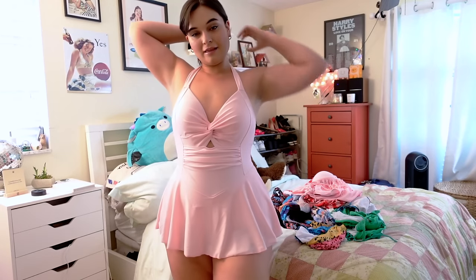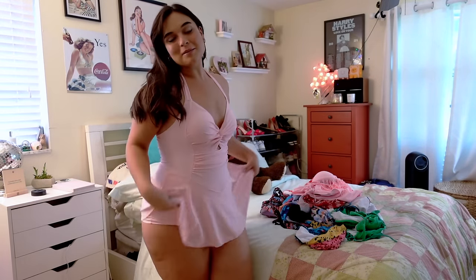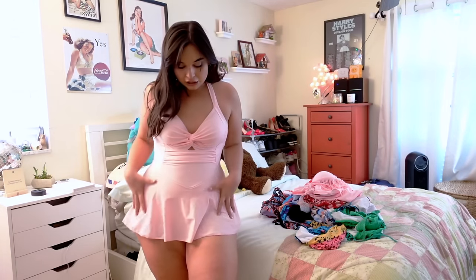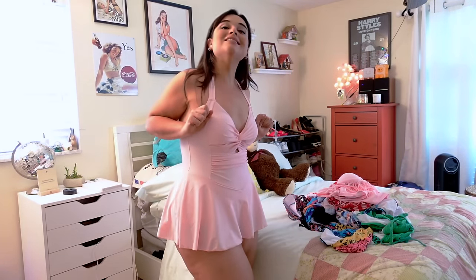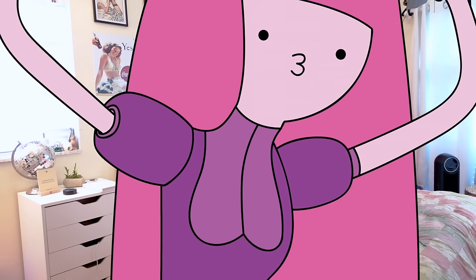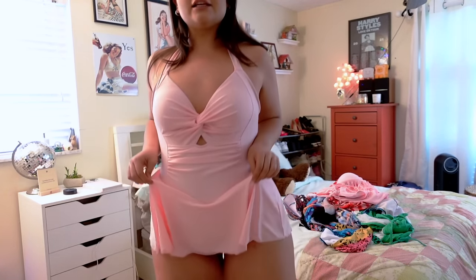I also love the fact that it is a cute little halter top. I love the light pink princess color of it. I definitely feel like I could be Princess Peach in this. I would literally be lying if I said I didn't look like a cute little bubblegum princess in this. Okay? So you need this. If you're a pink girl, if you're a princessy girl, I love that it's a cute little dress.